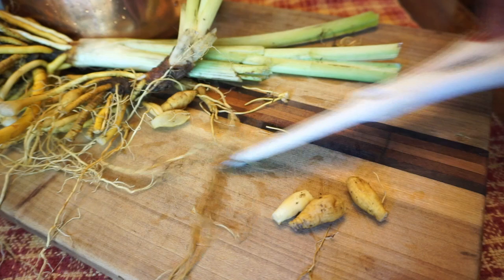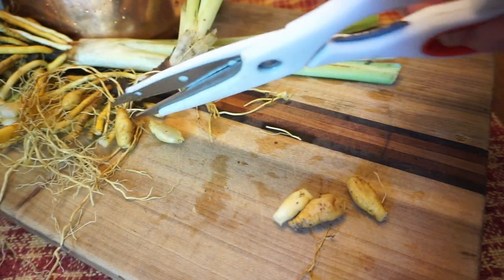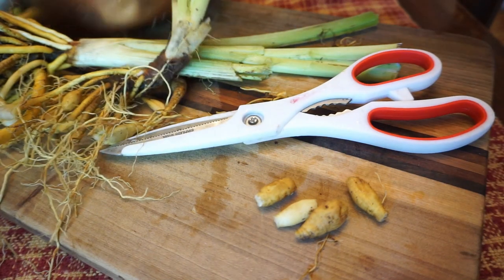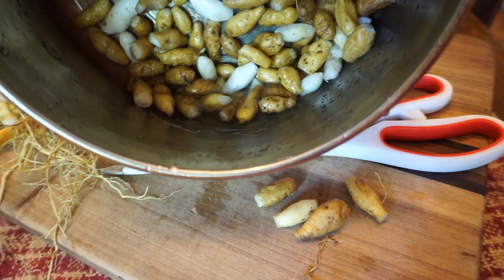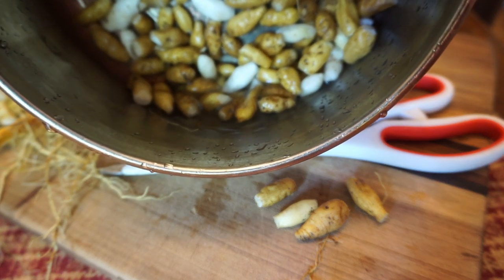Give it a try, because it's kind of interesting to know what you could do if you had to forage for your meals. And I didn't get a whole lot. As you can see, I didn't get a whole lot, but I think I'm going to boil these, maybe with some baby carrots, butter, and chives.